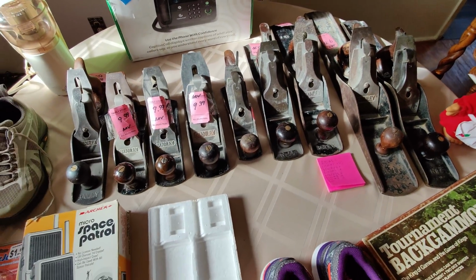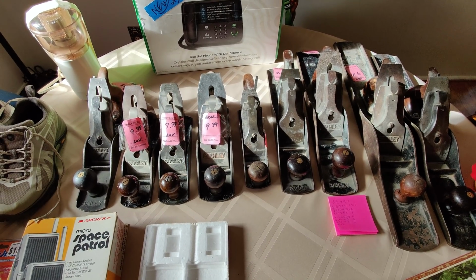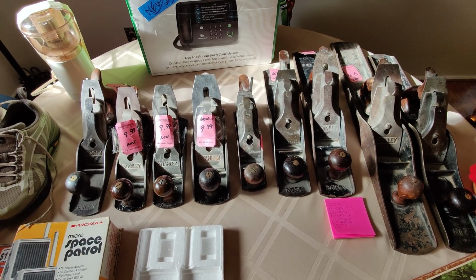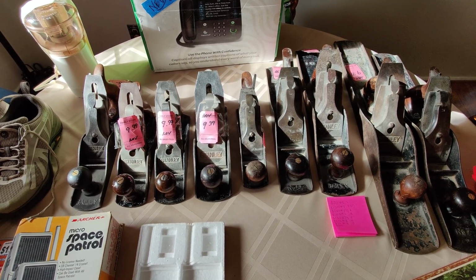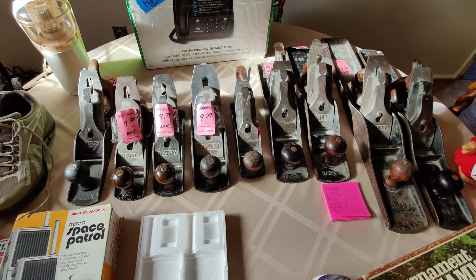Now, I didn't use it to go through each and every one of these because I want to do that while I'm listing them. If I went through all of them right now, then I'd have to go back and list them and do all the research again. I'm just trying to be more proficient with my time. But I did do some research on these.